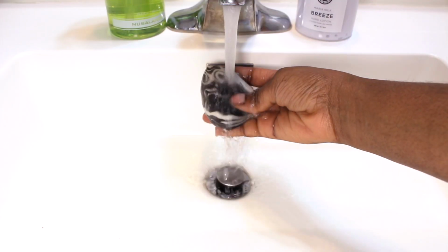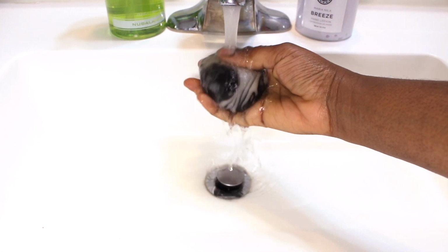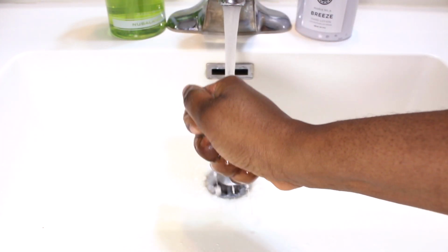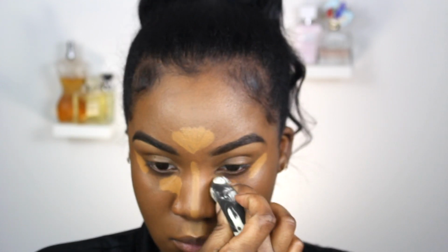When it comes to your sponge, guys, you want to make sure that you are using a damp sponge, not wet, but damp. I like to wet it before my makeup application in some water and just wring out the excess water. That way it's ready and set for me to use whenever I'm ready to blend out my products. So now I'm gonna go in with my sponge and just blend out my highlighting concealer.